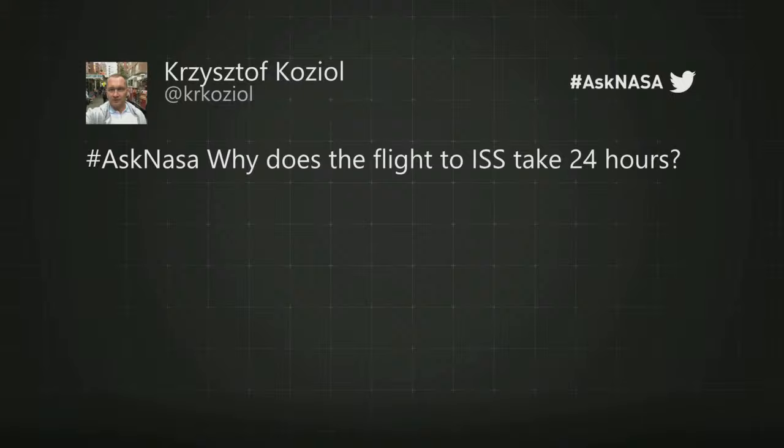Now you might notice the view of Dragon is a little darker than it was before as it was coming in. Of course, the station and now Dragon are orbiting Earth, and it looks like they have lost the sunlight there. Live view there from SpaceX Mission Control based here in Hawthorne, California.